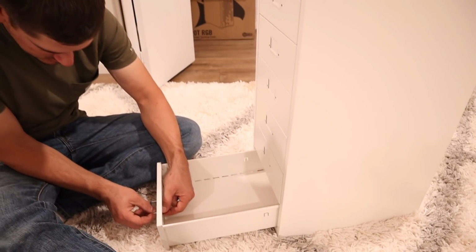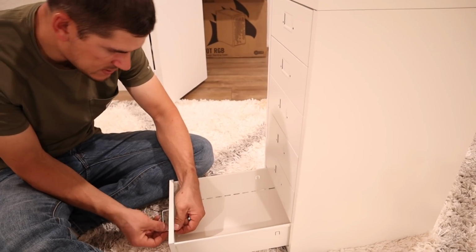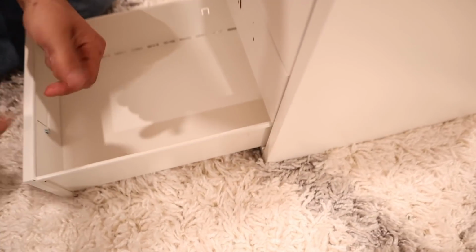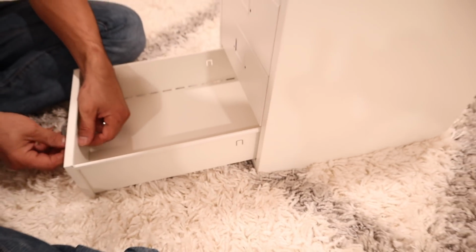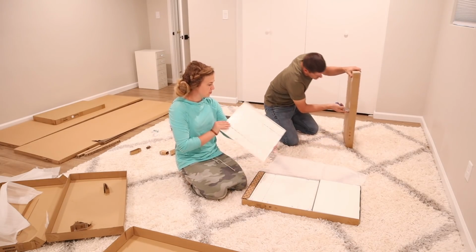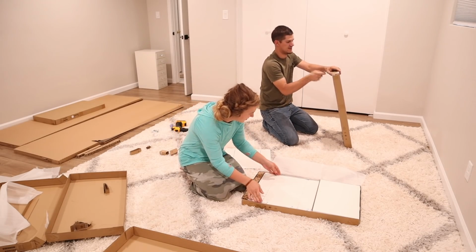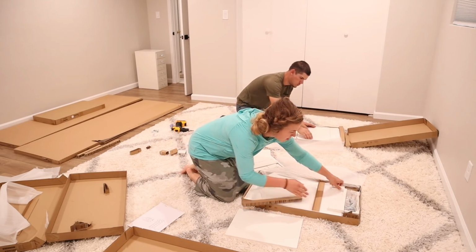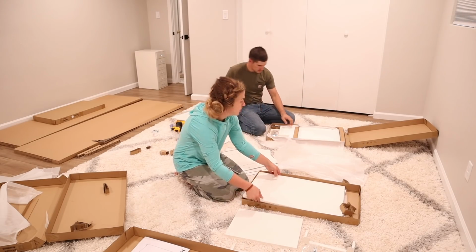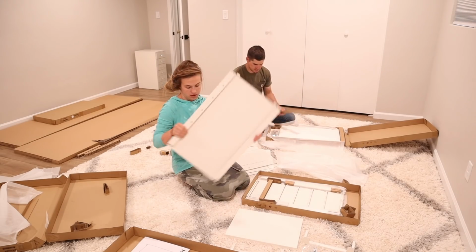Good. I've never put together ones with these little tabs, kind of like this. And they just go in together and you push them. I'll show you the next one. Okay, so these are, well, you've already put one together. Lay that aside. So you don't need instructions this time? I don't think so.